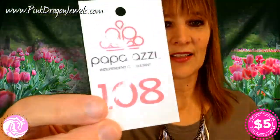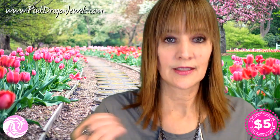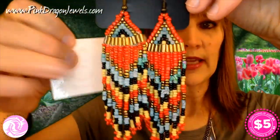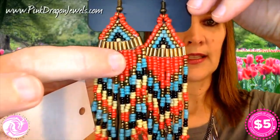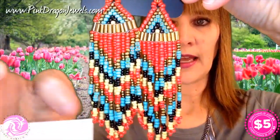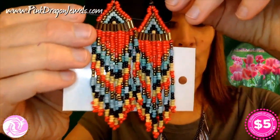Here's another hot item. Number 108. Some of these pieces sell out so fast on Paparazzi's site. I mean fast, like within 60 seconds fast. So I feel really lucky to be able to have grabbed some of these. Okay, this time we have, this is called Colors of the Wind, in red. These are red seed beads. And then we have the blue turquoise seed beads, black, tan, and then some brass accents. Are those amazing or what?